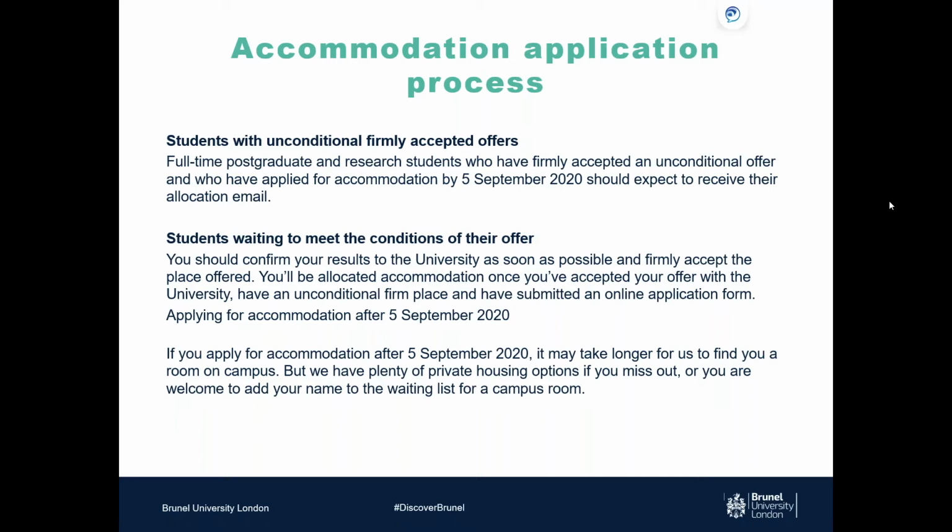In order to be guaranteed accommodation for September, we have now extended our deadline date. It is the 5th of September. So in order for us to process your application, you will need to have an unconditional firm offer accepted to the university, and also submit your application. As soon as you have that, we will be sending out room offers.